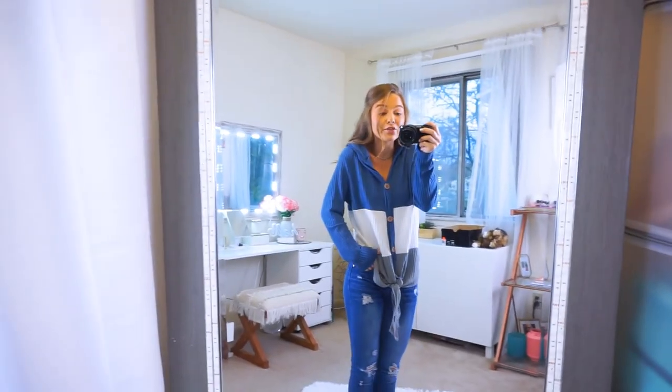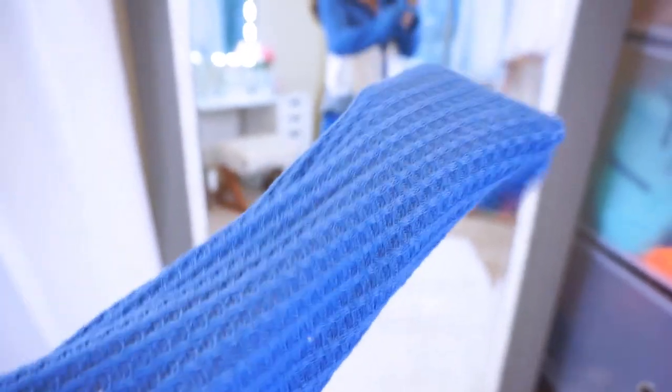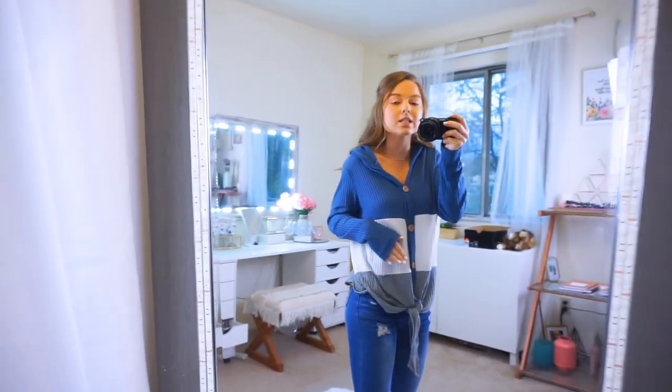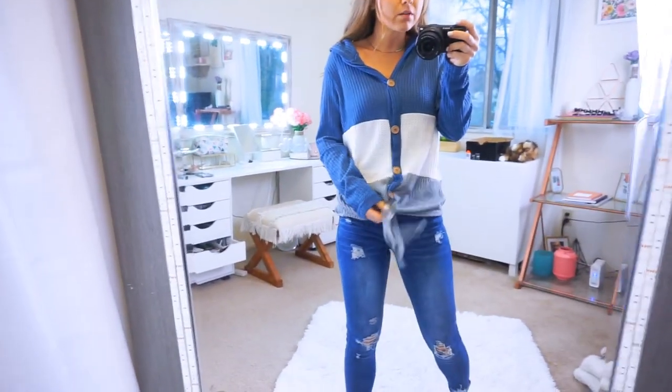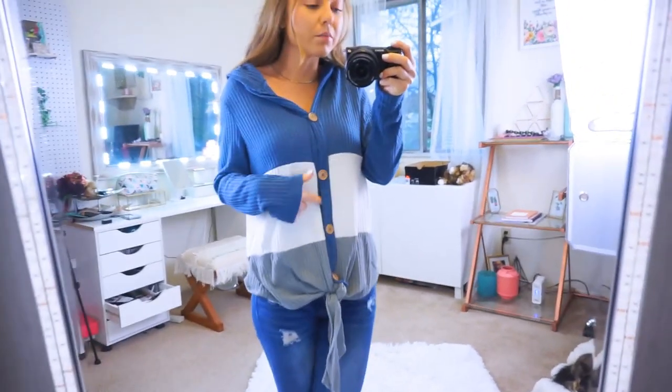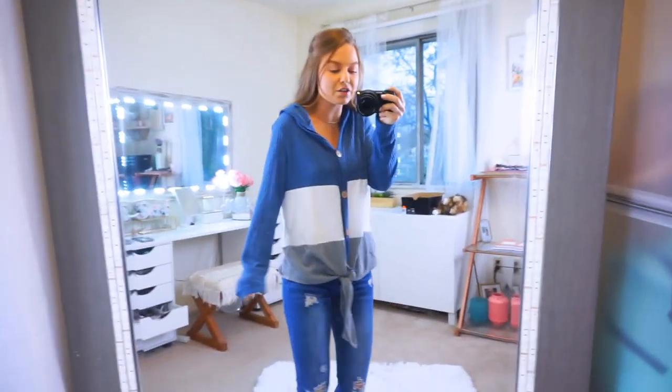Okay, this little waffle knit t-shirt is the cutest thing. I love the texture of it, first of all. It's literally like waffle knit. It's so stretchy and so cozy. This comes in four colors, but I have it in the blue, white, and gray version. It has this cute little tie right here and the cutest little brown buttons. And it's also hooded, so it's just everything that you could want.